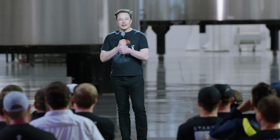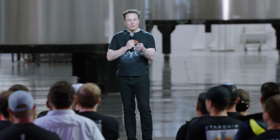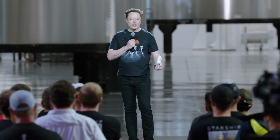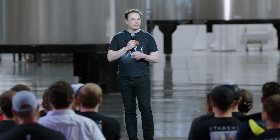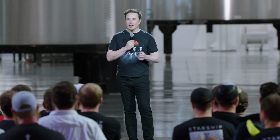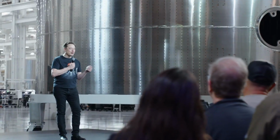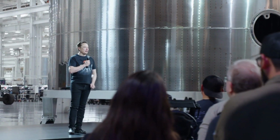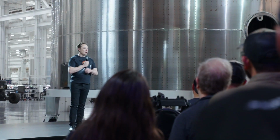So it comes back in about 5 or 6 minutes, one way or another, and then it gets caught by the tower arms, placed back in the launch mount, and then you can refill the propellant in about 30 to 40 minutes and place a ship on top of it, and in principle, refly the entire booster every hour. Maybe every 2 hours to give it a little bit of extra time. But let's just say it's in the limit of rapid reuse.